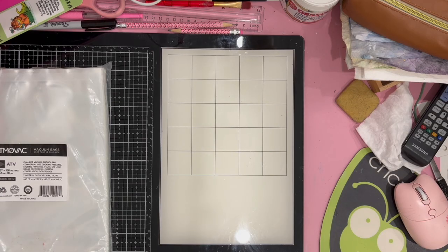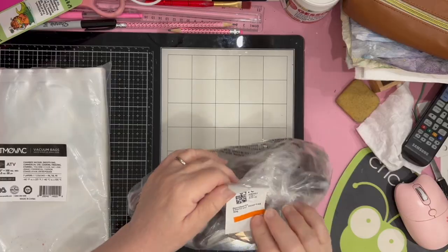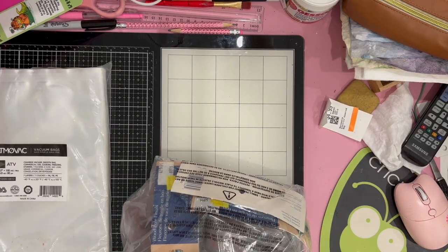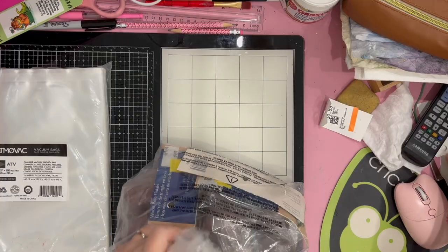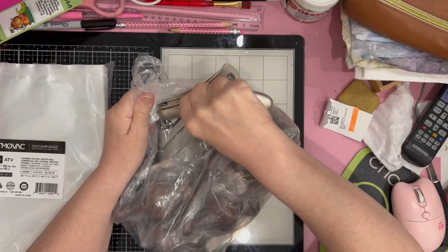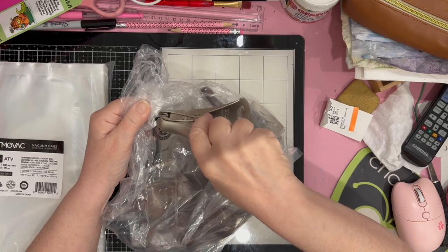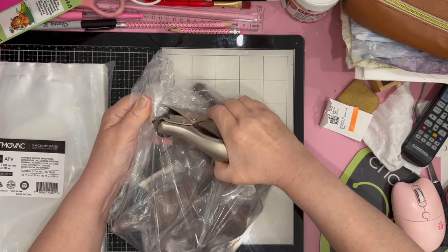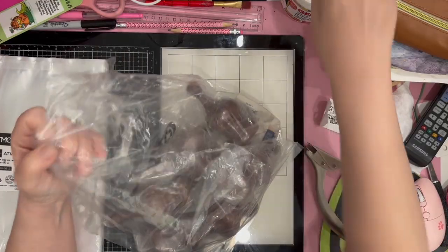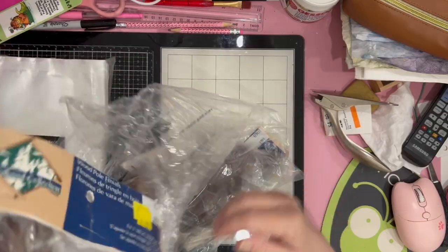Okay, this bag, this for $4, I got a bag of wooden finials. Yeah, you heard me right. And what the heck am I gonna do with these? Oh, brother. There were a few bags of these, and I thought, should I take them all? And I was like, no, Anne, just take one bag.